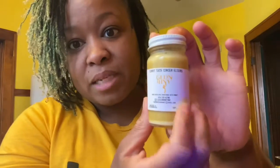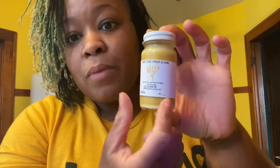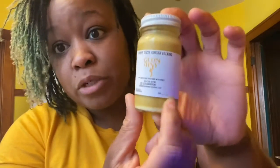If you purchase a Tummy Tuck Ginger Elixir at Funky Fresh Spring Rose, this is exactly how it will come. It'll have a little expiration date there. That's the recommended date, the last day that you take it. You can extend that date by freezing them. Just be cautious that when you do freeze them, it is going to water it down a little bit as it melts.